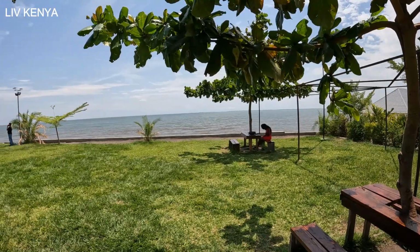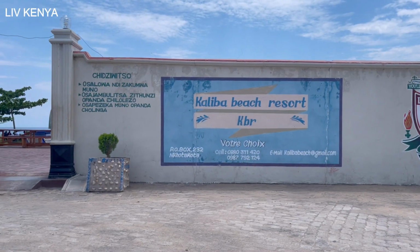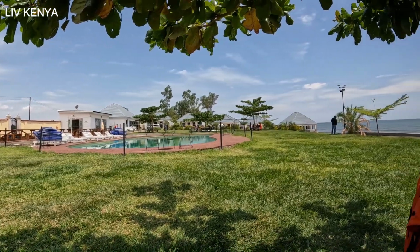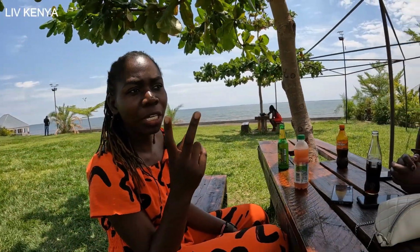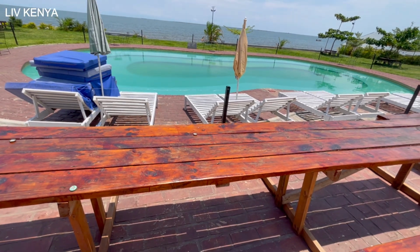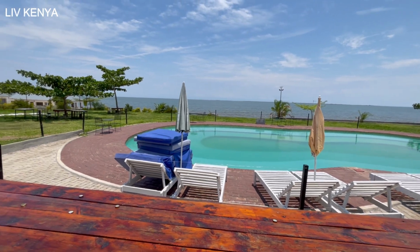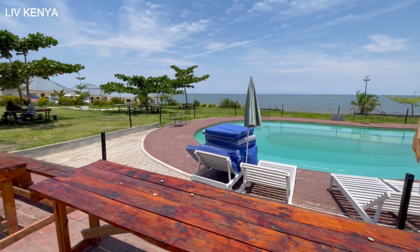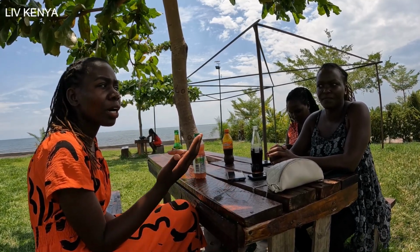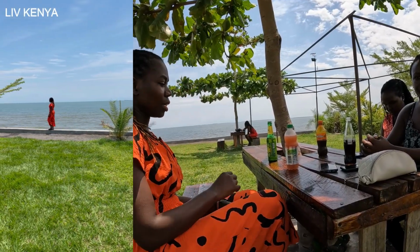Now this is one of the fancy hotels. They will tell you that if you come to Kotakota, ensure you come to Kaliba Beach Resort. Now here it is. It has a very beautiful pool, and if you come as a couple, you pay the equivalent of 500 Kenyan shillings if you're swimming. If you are coming alone, you'll pay 300 Kenyan shillings. We are using an exchange rate of 10 kwachas to 1 Kenyan shilling, which means it is 5,000 for a couple and 3,000 for a single. That is Malawian kwacha.